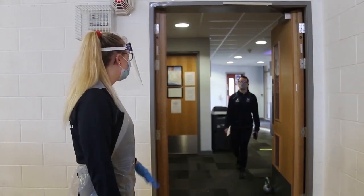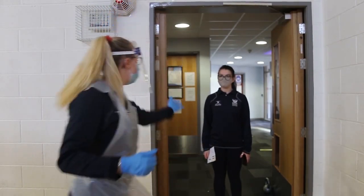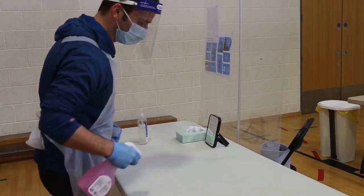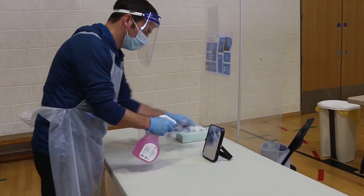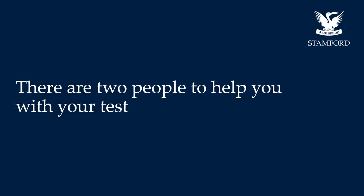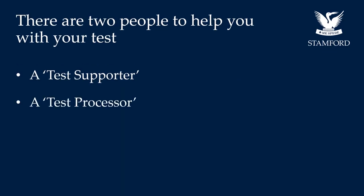As you walk into the testing centre, you will be met by another member of the testing team, and you will be taken to a testing bay. All of the bays are wiped down between every test, and the testing team will be wearing safety equipment, so you know it's safe to take the test. There are 2 people working behind your test bay, the test supporter and the test processor. Between them, they will help you with taking your test and they will then process it.